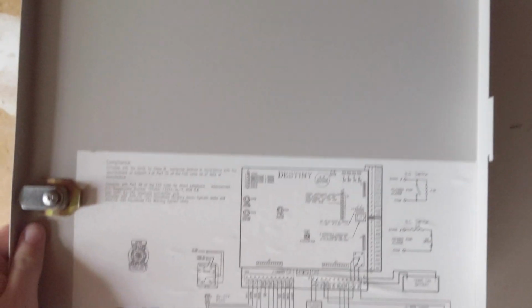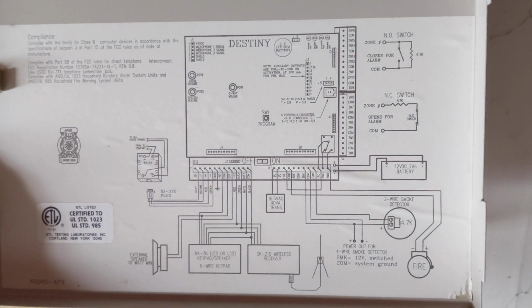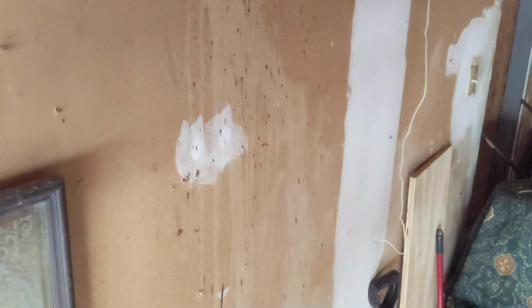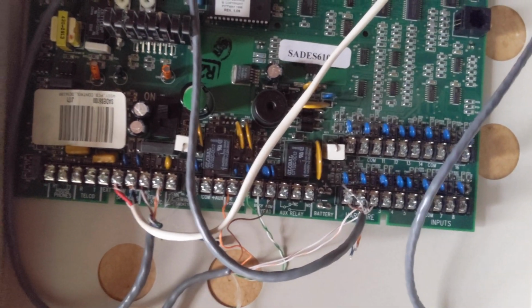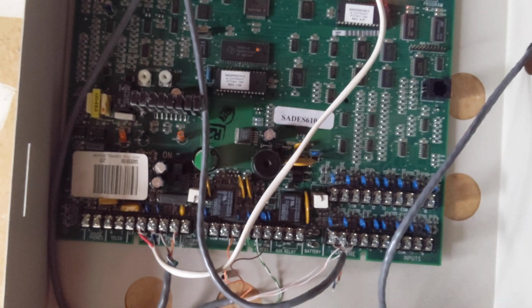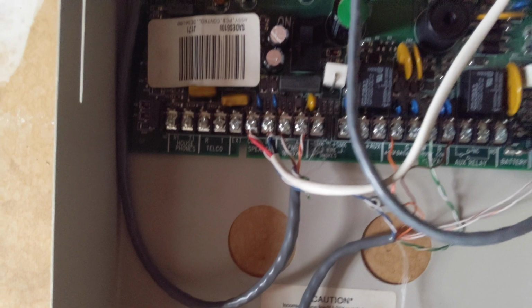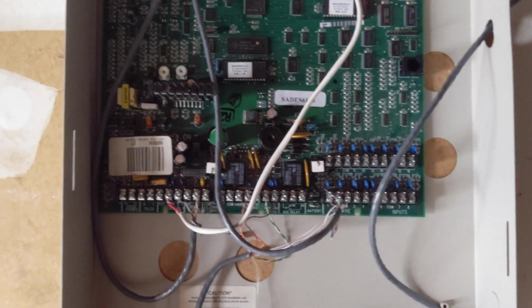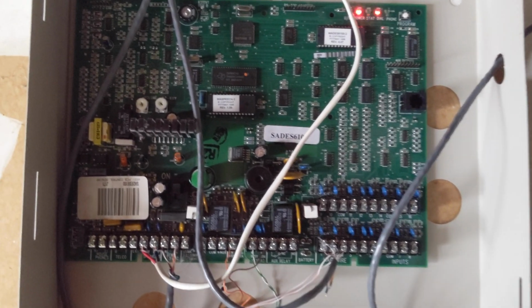Alright, so here's a quick little look at the inside of the panel of this Honeywell Apex Destiny system. Here's the wiring diagram for anyone who's interested in seeing what that looks like. You can feel free to pause that and look at that. But this is pretty unique just because it is such a robust system. I mean, it seems to be more in line with the higher-end Vista systems that you see today. Except, it has the built-in speech driver that even currently, I don't think Honeywell offers any panels that have a built-in speech driver besides their self-contained units.